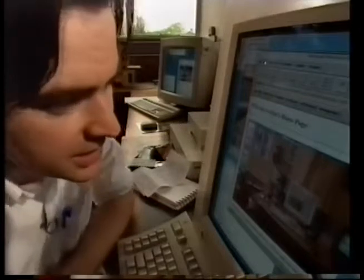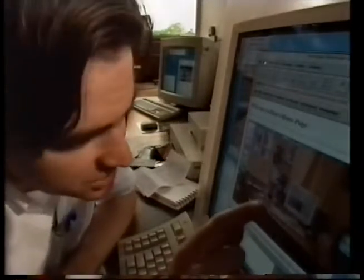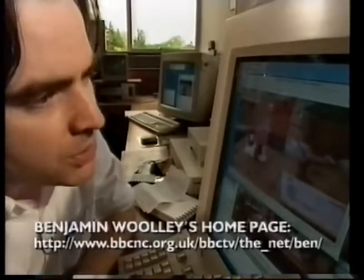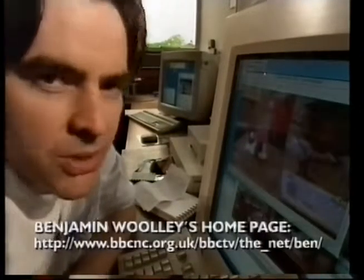Few probably noticed it, but buried away in my homepage on the World Wide Web, the page featured in the first programme of the current run of the net, there's a little toy robot. It's just there, hidden behind the keyboard. And I put it there because I think robots are fascinating.